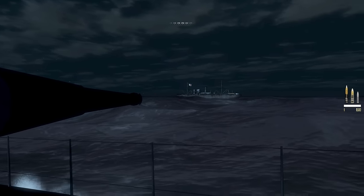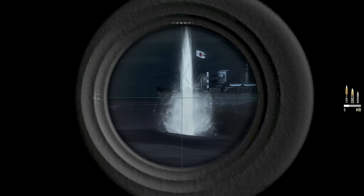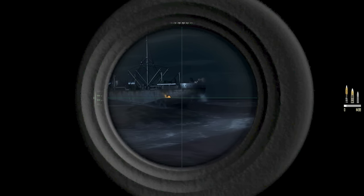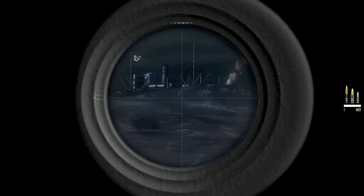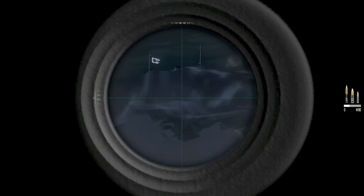Right, here we go. We've got high explosives loaded. So, raise it up a bit. We're a little bit low. There you go. Fire straight into the stern. Wait so we can see. Slow it down a bit.